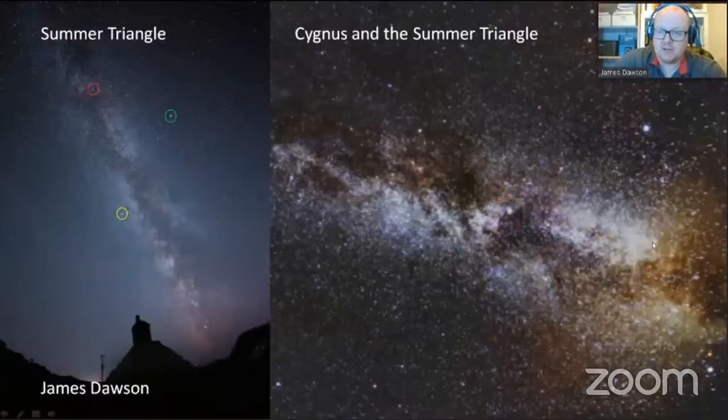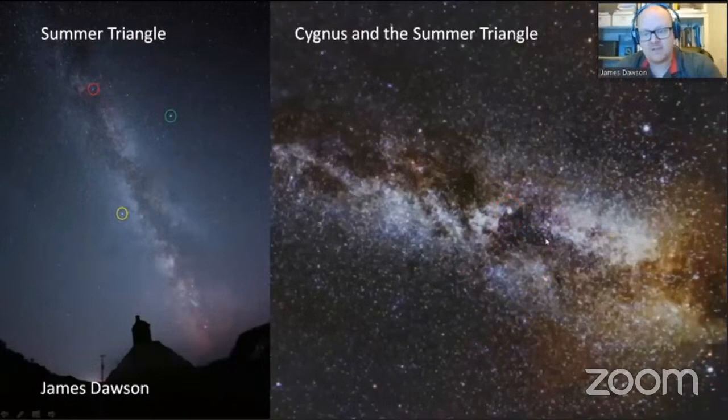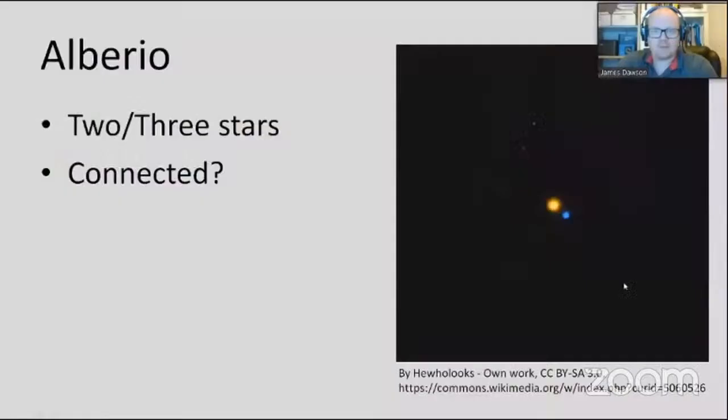And the star, go on, Julian. Flying straight down the Milky Way it is. Yes, and we might have to go back a slide. So this star, which is the eye of the Swan, is Albireo. And yeah, what a visual sort of treat this is. Looks like sort of two jewels right next to each other.